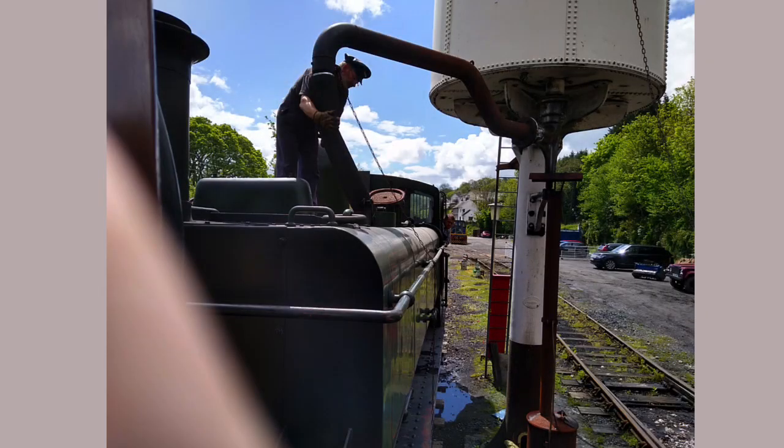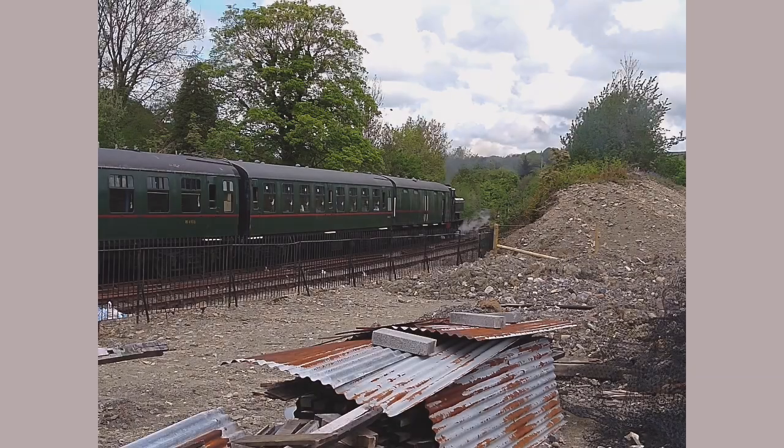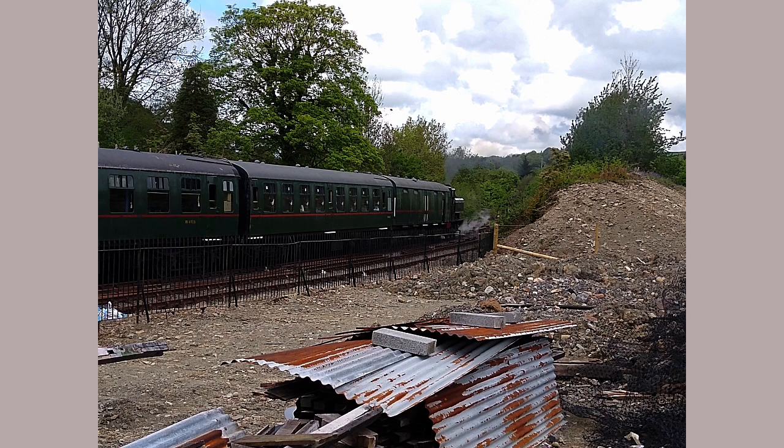Stopping to top up water is often a good time to observe how much the staff love their work. Although the journey was a bit light on passengers, when we arrived back at the junction, there were actually quite a few people waiting. It's the cream tea run. We waved them as they headed off.